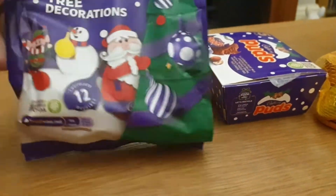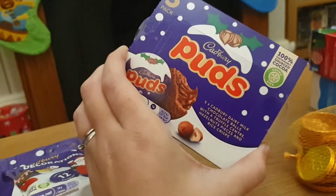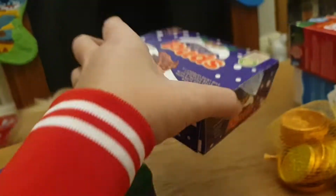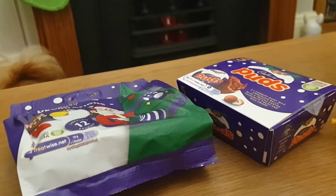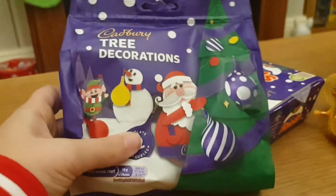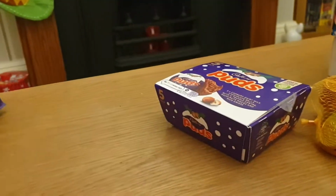Then I got a pack of these tree decorations and some of these puds. Does anyone else remember these puds from like years ago? I feel like they haven't been around for ages, and then now all of a sudden they are back. So they were $1.99 for the puds and $1.49 for 12 tree decorations, which, don't worry, I won't be putting them on the tree because the dog would definitely get them, but we're just going to have them as some Christmas treats.